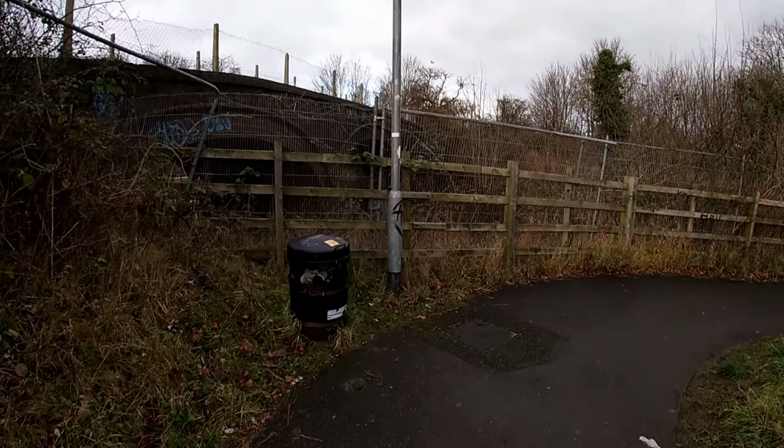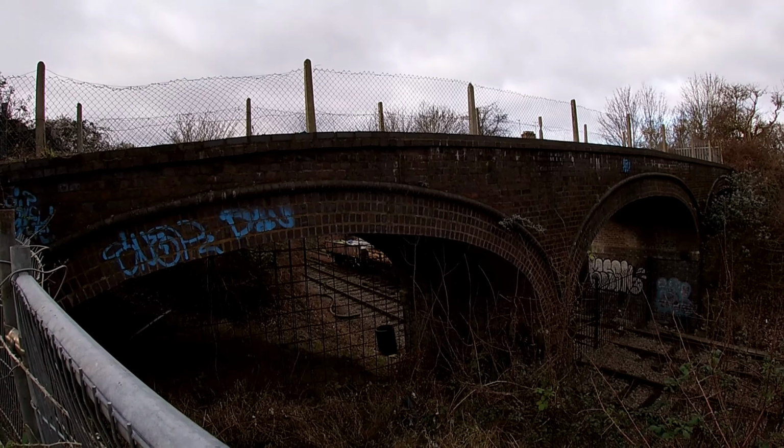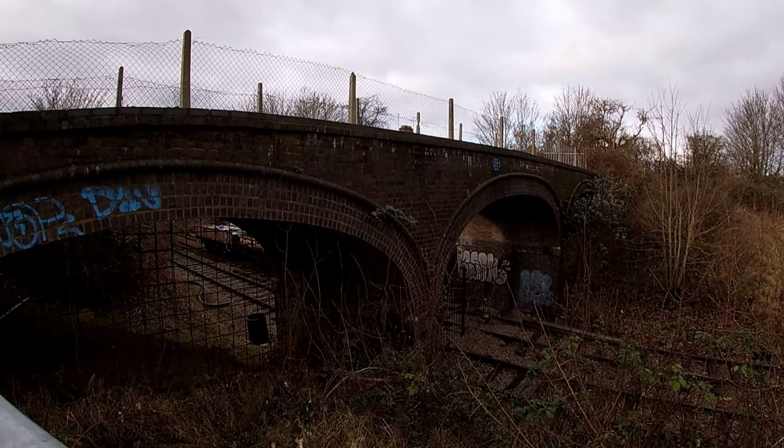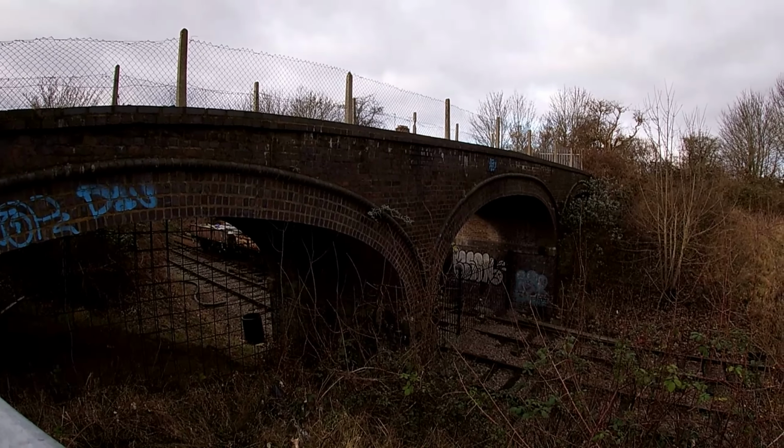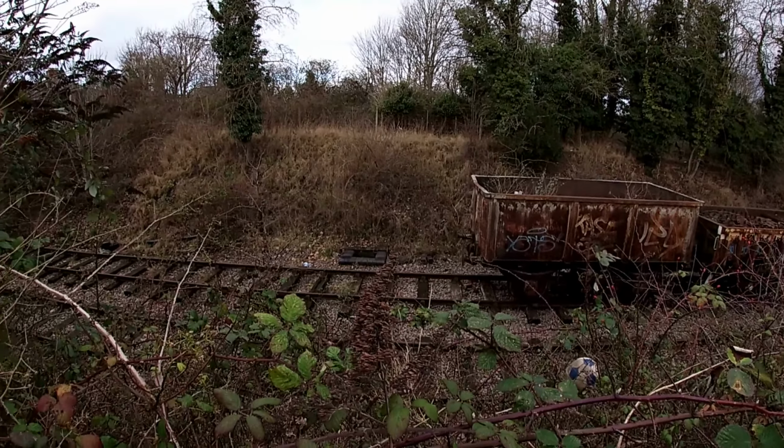Oh wow. Not allowed on the bridge. Oh, maybe it's structurally not sound. Well, look, well rusted, isn't it? Cool. Yeah, we'll go a little bit further. It's going to be one of them. I'll just go to there. Next thing you know, we'll be at the end of the railway here.